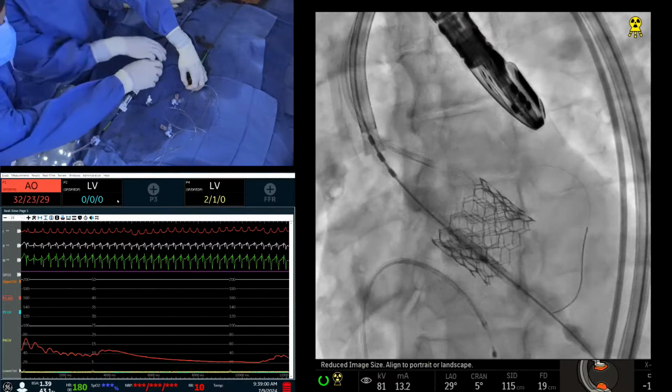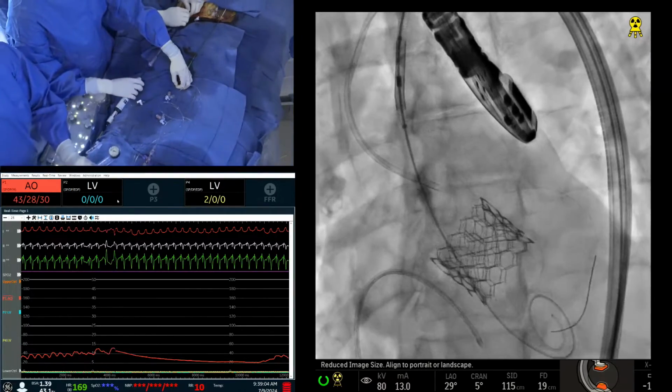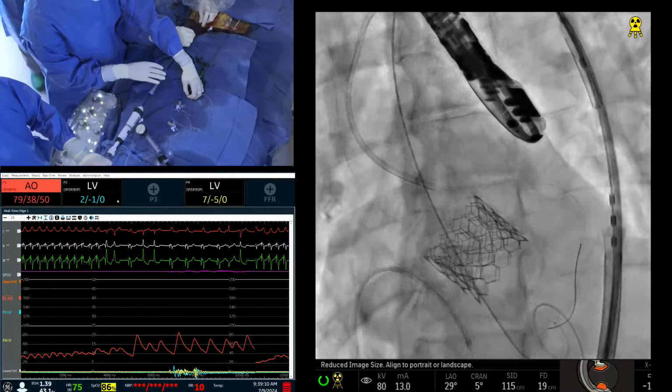Don't do anything yet. Keep pacing, keep pacing. We're coming down. Leave the wire, take out the... get a pigtail. Advance the wire, please. Good. Blood pressure is coming up.